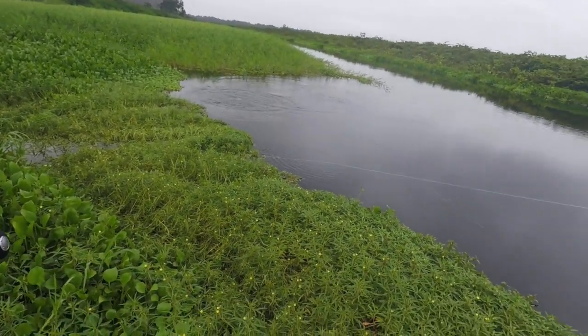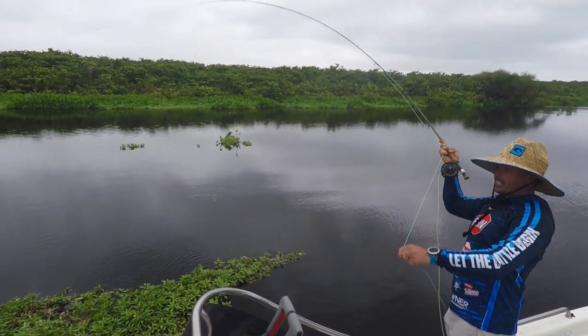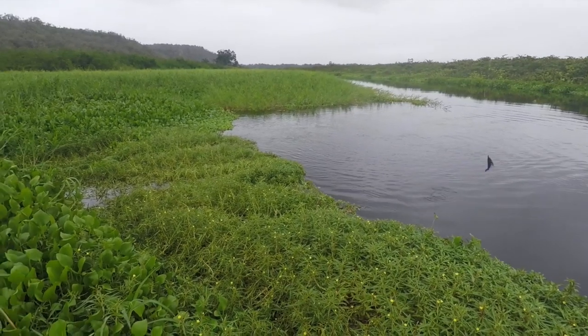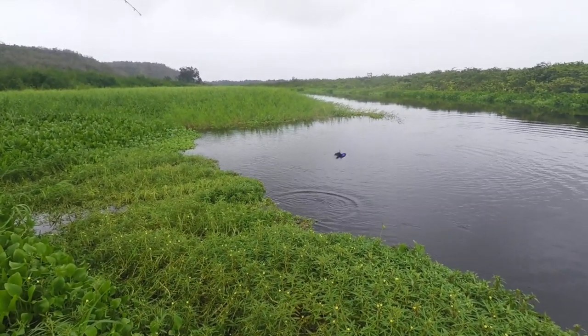You beauty. Going into the grass. Oh, he's out, he's got to jump. Yeah, okay, just rod down, eh? Rod down. Get the net. Yeah, I'll get the net. Hang on, I'm holding your phone. Yeah, I'll get the net. Great.